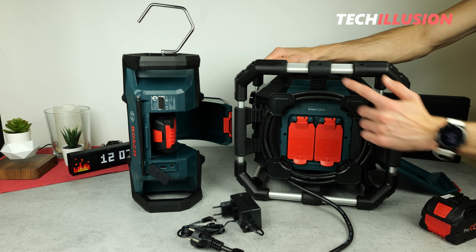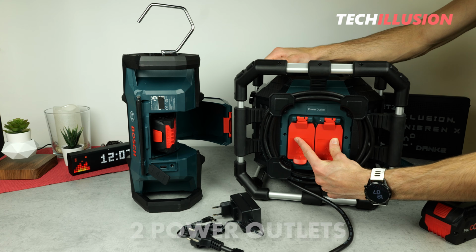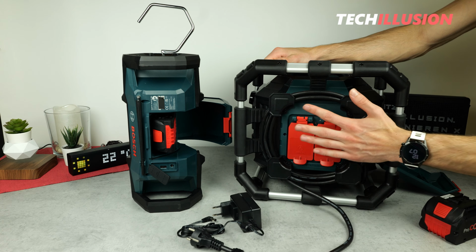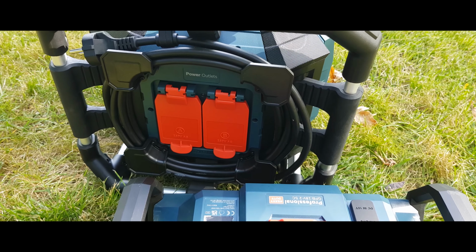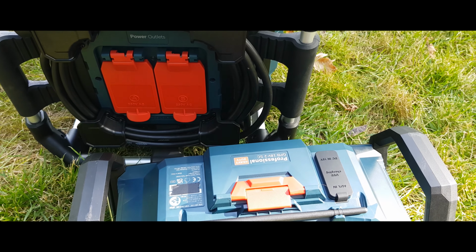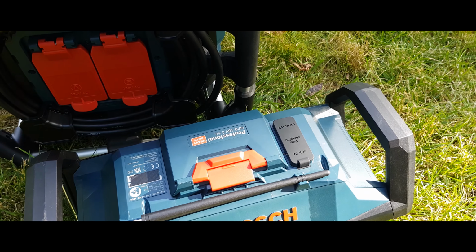Another significant advantage of the 5 is that, in addition to the 3-meter power cable, there are 2 small power outlets. These allow you to draw power directly from the radio in mains operation. Personally, I find this feature extremely practical because it enables you to steal power directly from the radio on the construction site without having to lay a new power cable every time. After all, the radio's cable is already a generous 3 meters long.